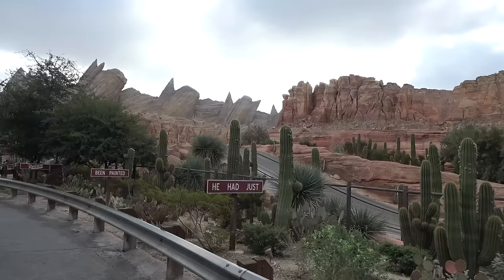Even Guardians looks better at night. Oh, I love all this. It's like the meet and greet area thing around here. I tell you what, this area in the dark is much nicer. So much nicer at night.